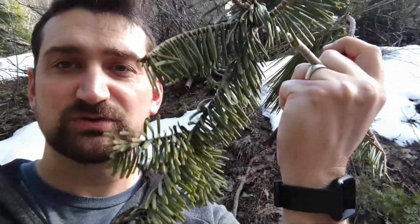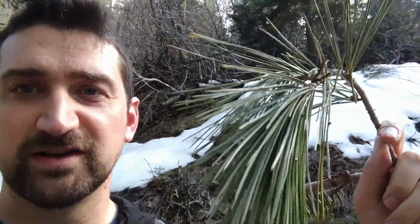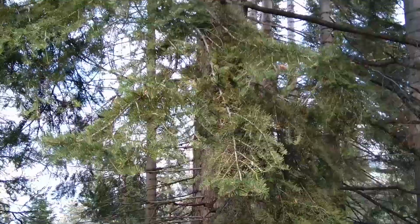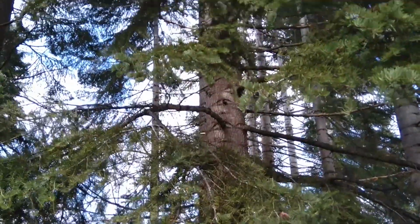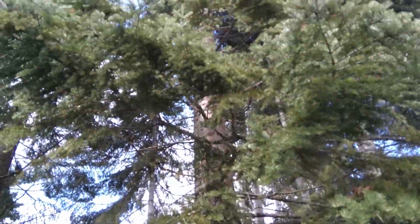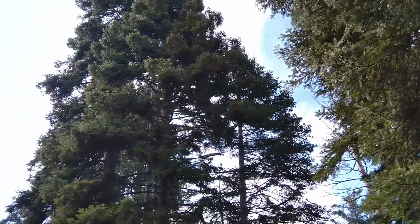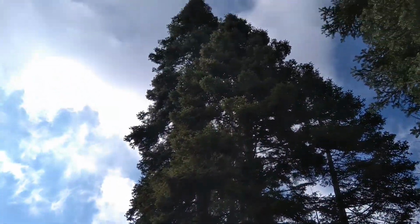Pine needles come in all different shapes and sizes. You can see there's some shorter ones here, like on a fir, or longer ones like this one from a sugar pine. So here you can see this is a fir tree. It's a type of coniferous tree, bears pine cones, and they can grow to be pretty tall. That one over there, it's got to be at least 80 feet, maybe 100 feet tall.